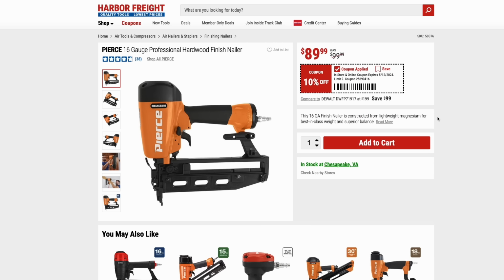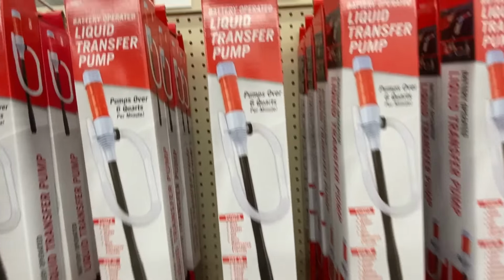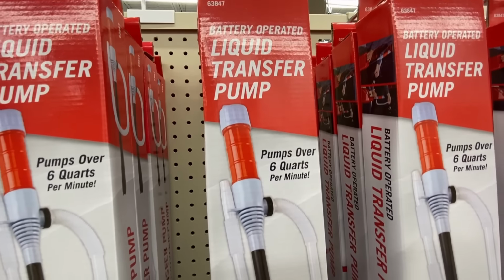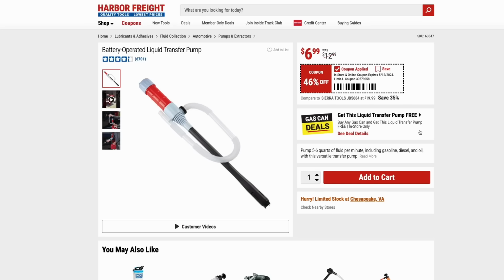And then also in the air tool section, here's the Pierce 16-gauge hardwood finish nailer that is 10% off at $90. The battery-operated liquid transfer pump is on sale for just $7, 46% off. But they actually have another promotion going on where if you buy any gas can at Harbor Freight, you will get this for free. So for everyone in the comments that always told me that you cannot use these with gas, here's Harbor Freight telling you, yes, you can.